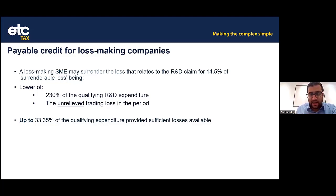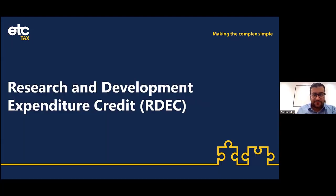So that is essentially how loss-making companies can make an election. And for cash flow purposes, of course, this is better than waiting until the company makes a profit. In a lot of scenarios, especially startup scenarios, in the early phases of the business's life cycle, it can be hugely beneficial. I work with a lot of startup companies to help them claim R&D relief, and a lot of them rely on R&D claims to give them that cash impetus to be able to carry on undertaking R&D activities.